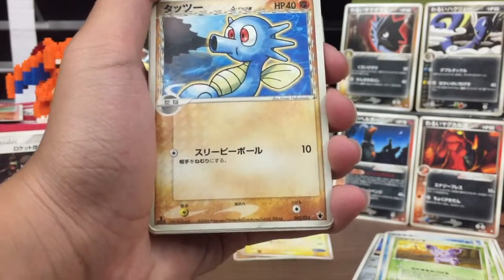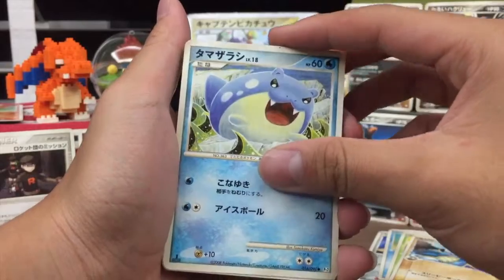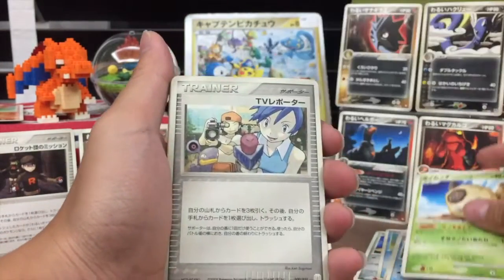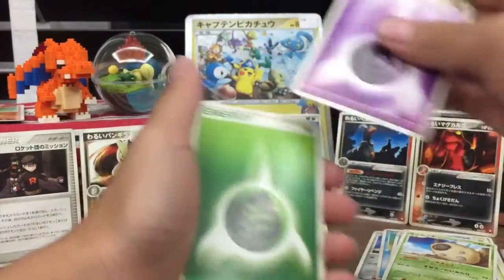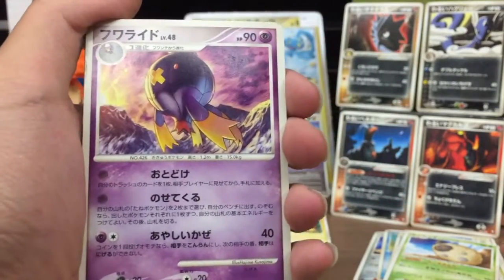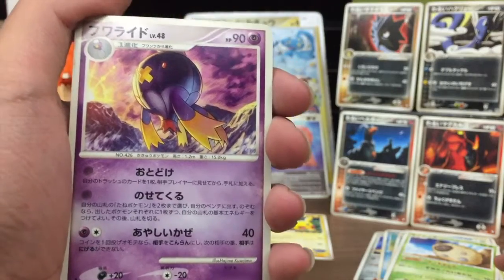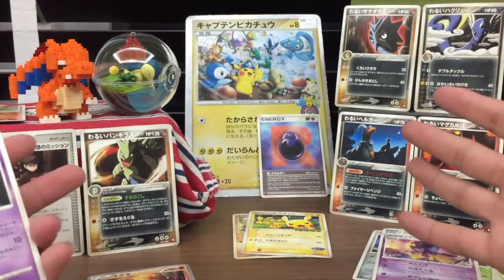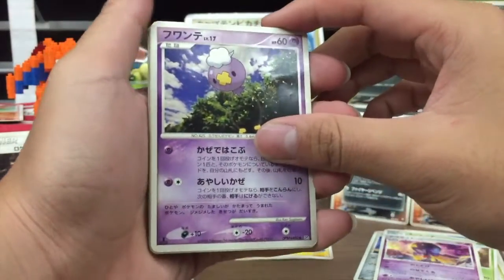Ooh, Delta species. Nice. Sphiel first edition vintage. 2007 trainer card. Energy, energy, energy. Ooh. That's nice. Oh my god, I appreciate this artwork so much of a vintage first edition, but after that, like, I don't know, man. First edition Drifloon?